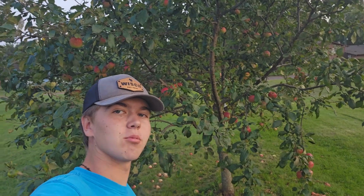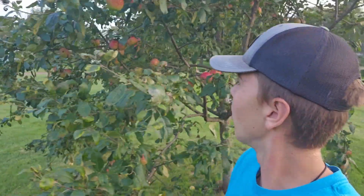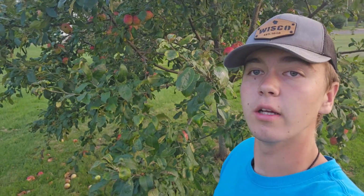Heading towards the orchard, this Zestar apple tree is absolutely loaded. I need to get out here with a 5-gallon bucket, it looks like, and clean up on the ground underneath the tree. But we should get a pretty good harvest of apples hopefully off of this tree.